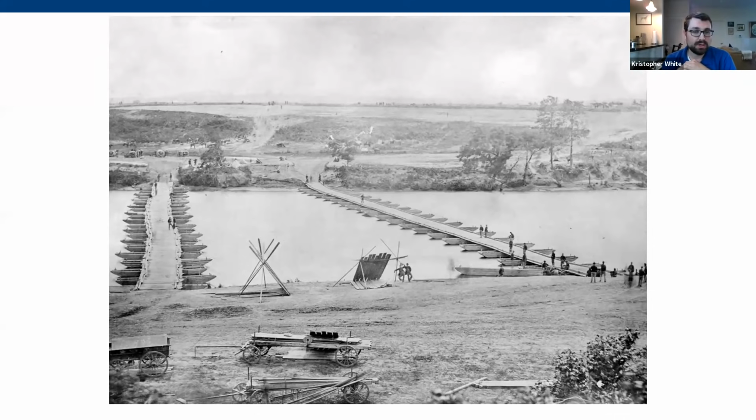The bridges themselves, the engineers, which are specialized construction troops, could put up one of these bridges in a matter of hours. This bridge that you're looking at here, these two bridges, are 440 feet long. They are very impressive. They can carry across artillery, heavy wagons, men, material, anything you need can come across these bridges.